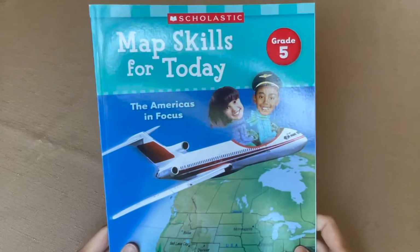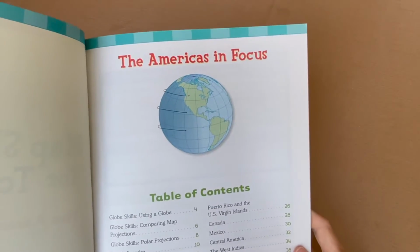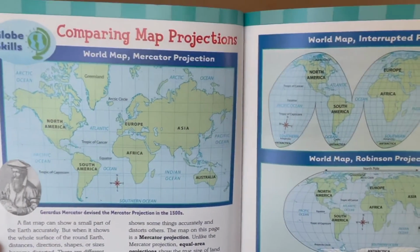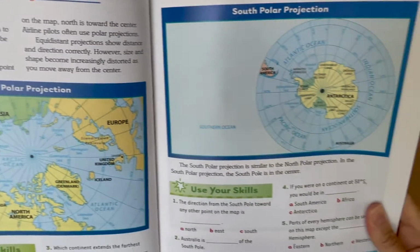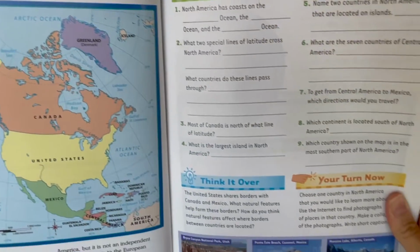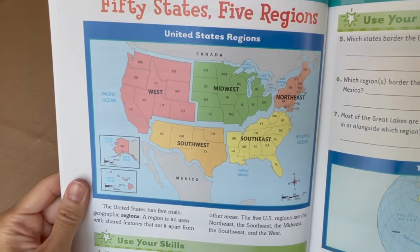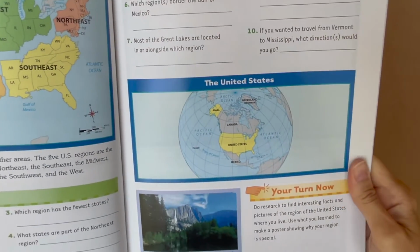Then 5th grade, the Americas in Focus. It will show everything it's going to cover at the beginning. It'll talk about globes, latitude, longitude, comparing map projections and polar projections from the North and South Pole. Then we'll focus on North America and talk about time zones and seasons. It will talk about the 5 different regions of the United States and go through them all over again.